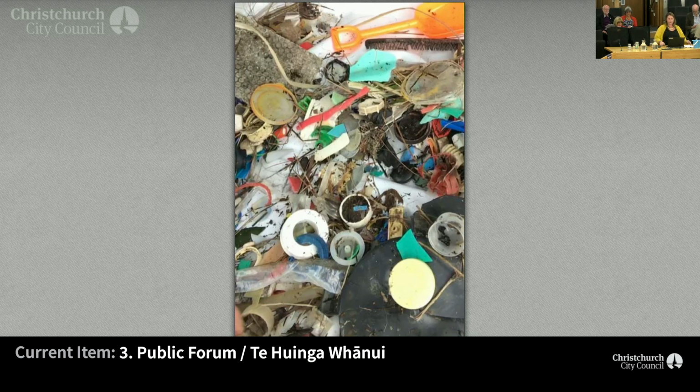Thank you very much for coming in and presenting that so well to us, and also for pointing out a possible solution that we just need to find funding for if we want to implement litter traps. It sounds like a good prevention, but of course the best prevention is stopping people doing it in the first place. Thank you very much. Okay.